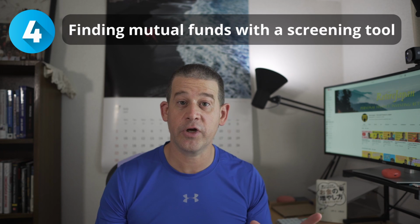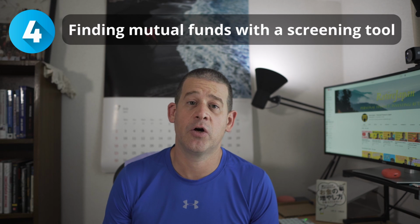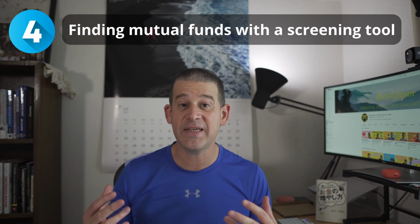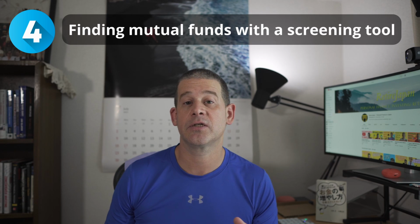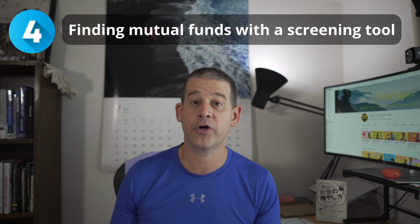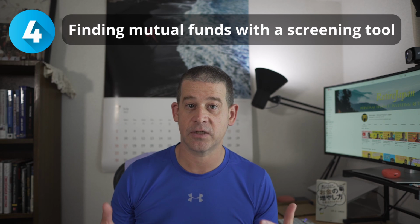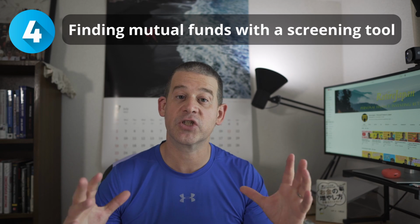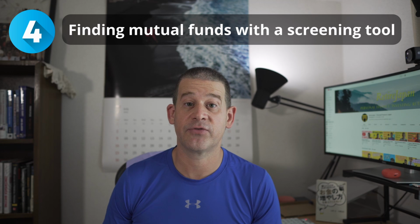So you've got a broker, you know what kind of fund you want. How do we actually go about finding one? Well, the easiest way to do so, unless you have a specific fund in mind, is to go to your bank or your broker and use their screening tools. So everyone that sells mutual funds will have some kind of screening tool on their website so that you can search for funds using different criteria.